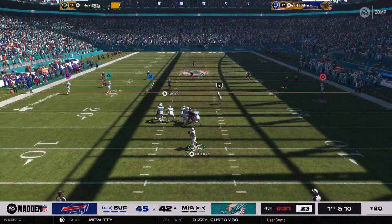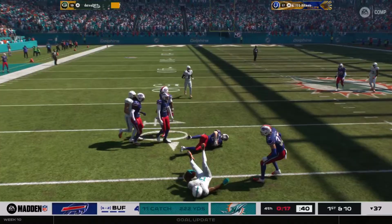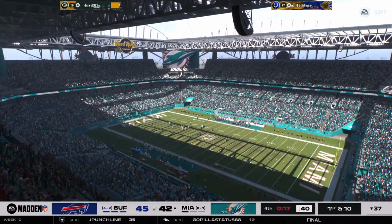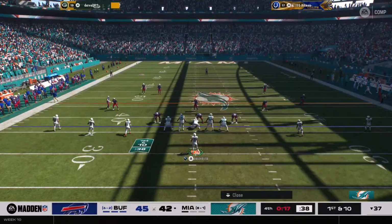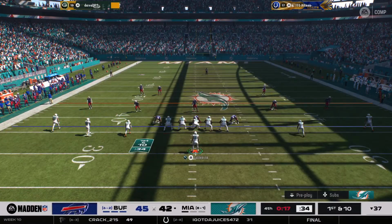Throwing Tua. Finding Hardman. And he's going to pick up a first down here as that clock continues to run. The Dolphins going to take their second timeout as they'll stop it with 17 seconds to go in the game. Well, this offense still has the 1 timeout here, remember. 1st and 10.